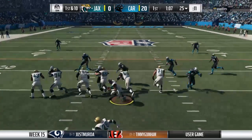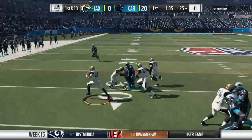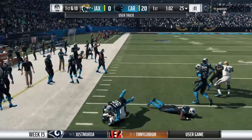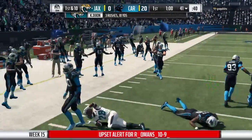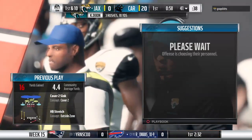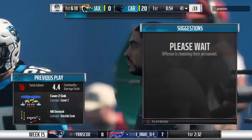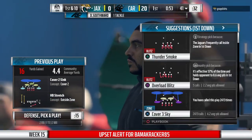Now that's right. They'll start the drive with Dixon. And he's got room. And now running right through it. He finds an opening past the 40. And they get him down, but not before he takes it across the 40-yard line. 16 yards that time on the pickup for the Jags and a first down.